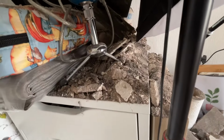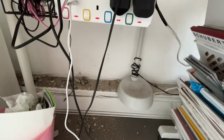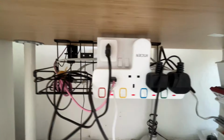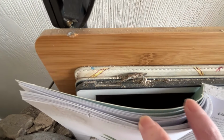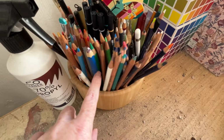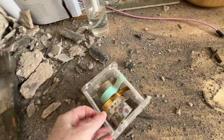Look at this. A microphone. All under there. Thankfully, my plugs and everything has been protected by the desk. And then this is the desk. That's my iPad. I hope that's going to be okay. I mean, there's just dust over everything. All the pencils will have to come out. It'll be full of dust. Little washi tape dispensers.